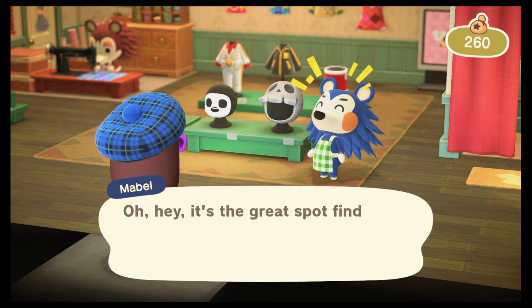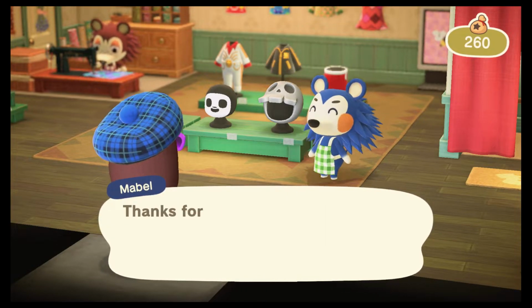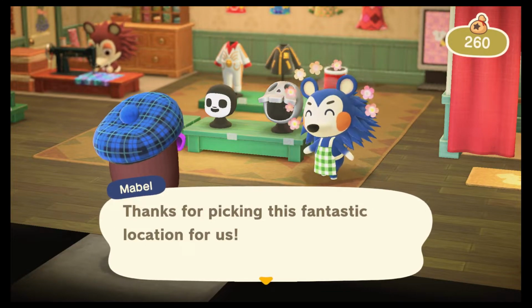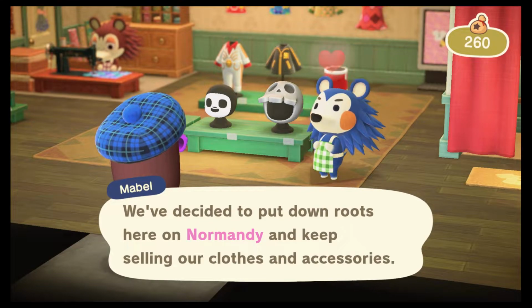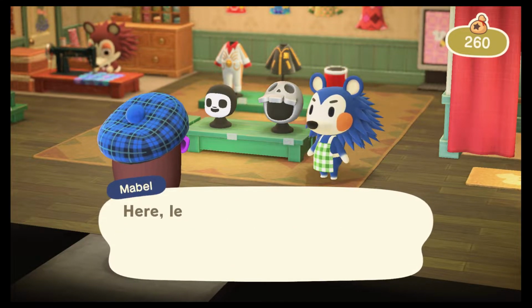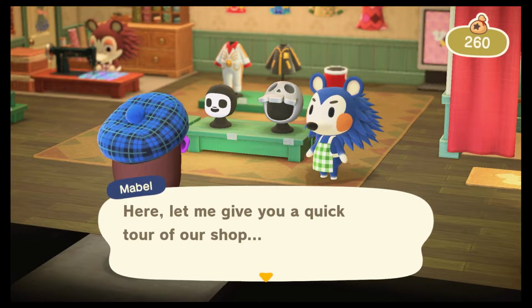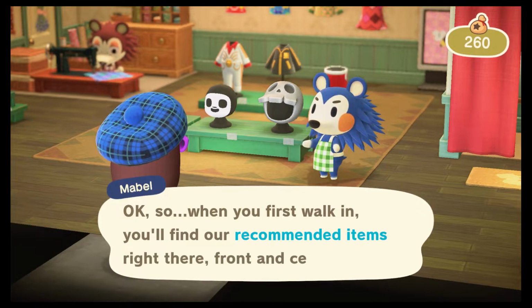Hi, Mabel. Made lovely by Paul. Oh hey, it's the Great Spot Finder 7. Thanks for picking this fantastic location for us. We decided to put down roots here on Normandy and keep selling our clothes and accessories. Here, let me give you a quick tour of our shop. You can already tell I like that skull helmet thing in the back there.